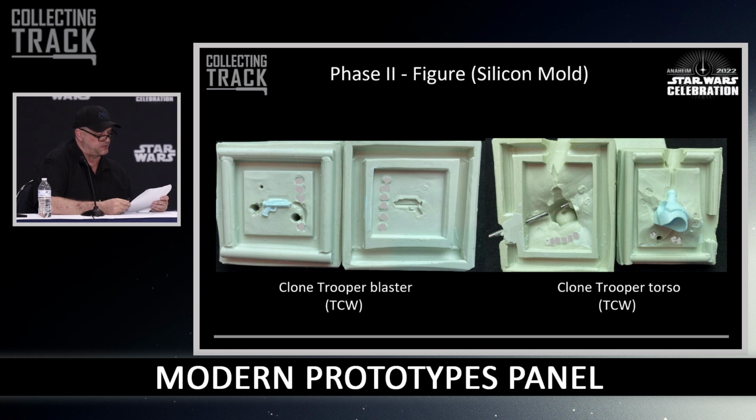Here we have some mold pieces for the Clone Wars Clone Trooper blaster, including the hard copy piece and the Clone Trooper torso. Illustrates how every piece of the action figure was molded separately and then put back together again as a hard copy.